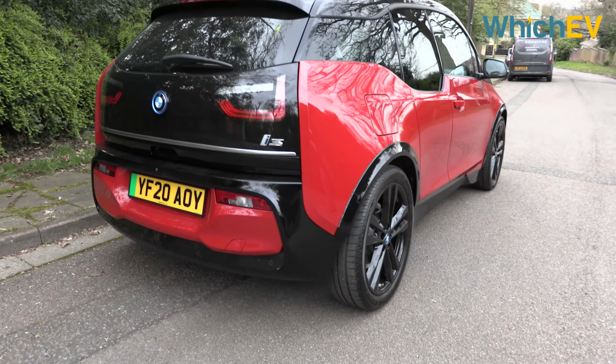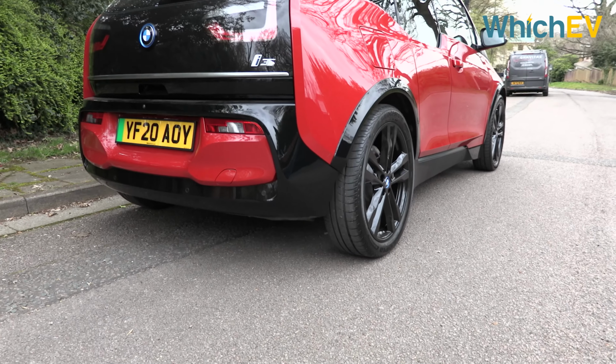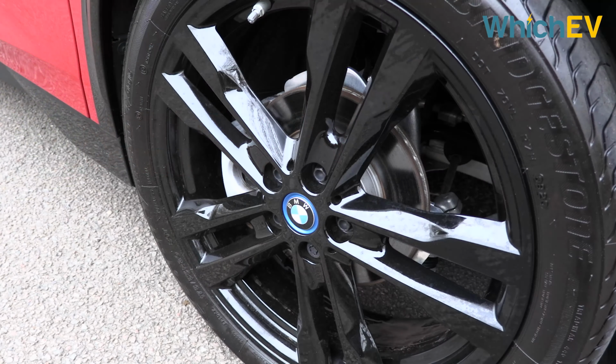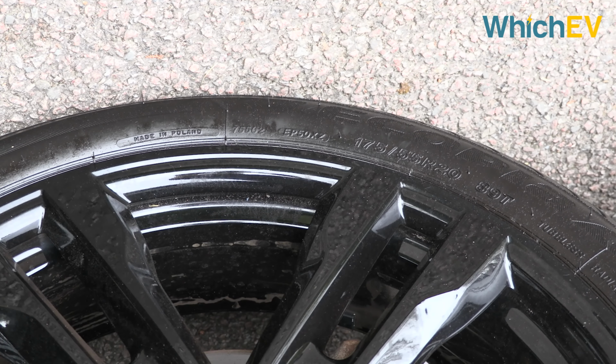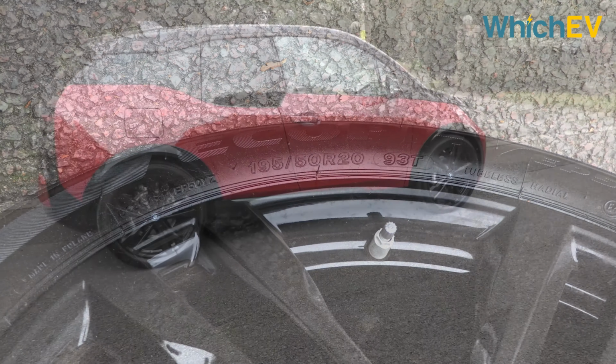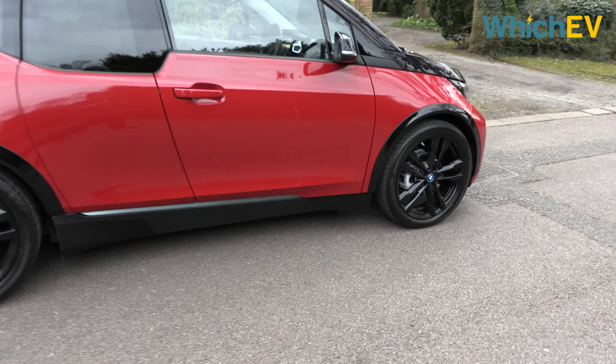The i3S already has lowered sport suspension, wider wheels and tyres, but the wheels are still pretty narrow compared to most cars. The basic car uses 19-inch 155s, while the S's 20-inch tyres are 175s front and 195s on the rear. Most normal car tyres are over 200mm wide.